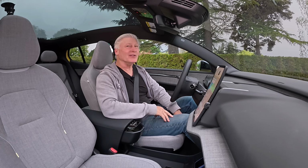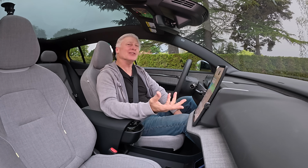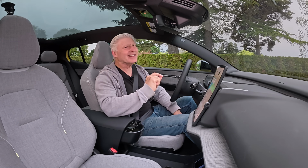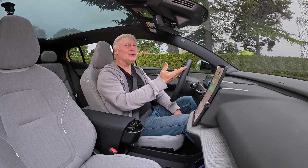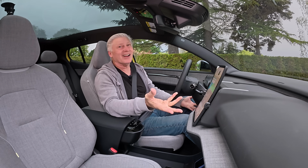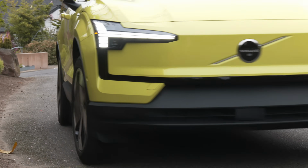In performance mode, this car is wicked fast. Volvo claims a 3.4 second 0 to 60 time. I think it's actually being conservative. You really can't use that mode in a neighborhood like this because regular mode is just fine.